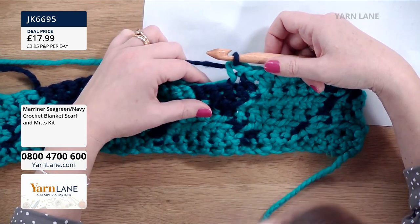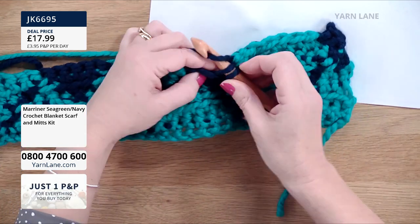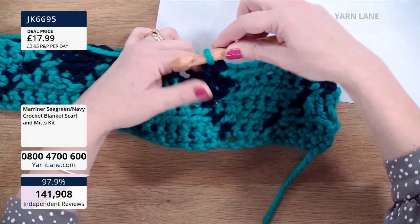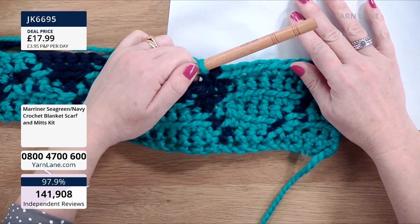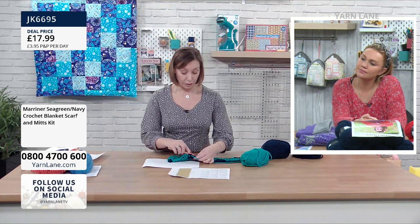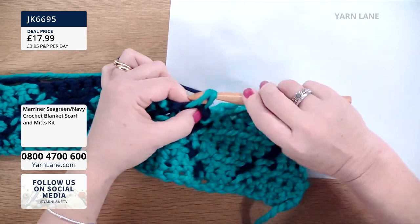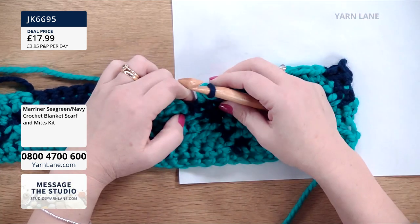Now I've got another just single navy one. So I'm going to do that navy, and I'm actually going to pick up my teal again straight away to swap back to do that single stitch. And now I've got a single teal. So I'm going to do exactly the same. This was quite a good bit to show you to keep swapping, wasn't it? So like that, and then swap back to the navy to finish the stitch. Okay, hopefully that is making sense.